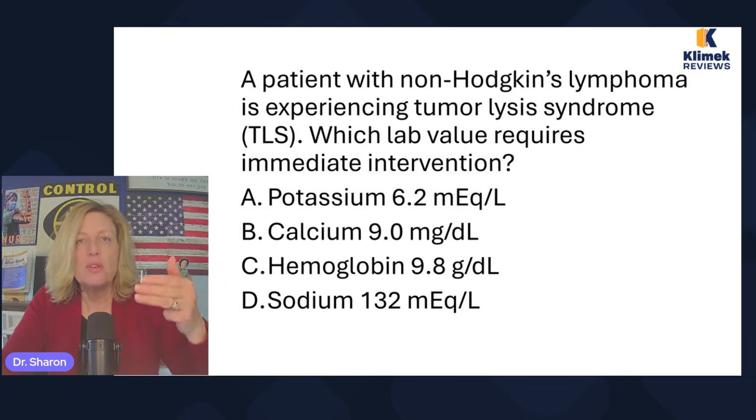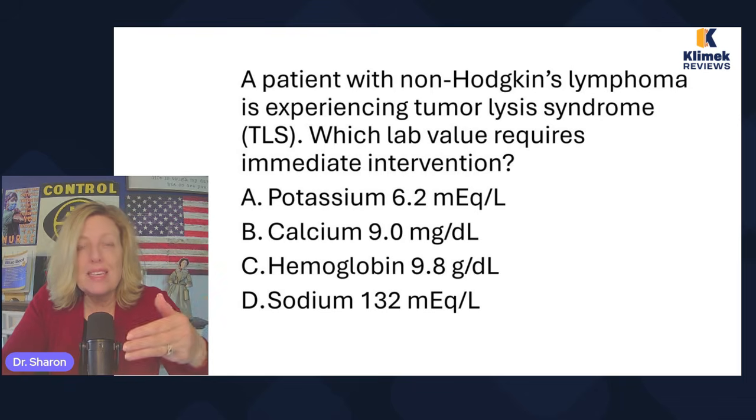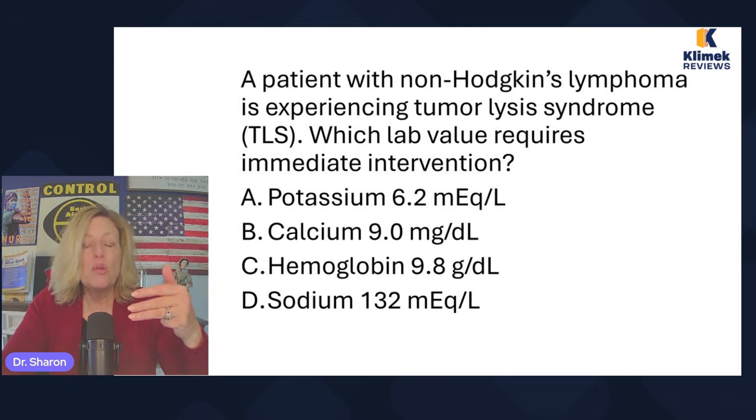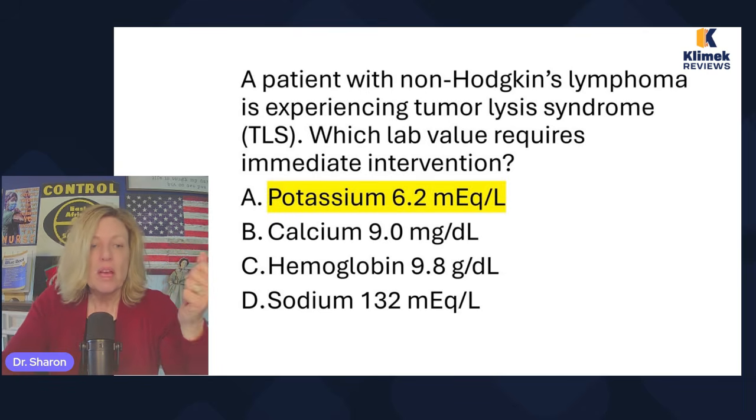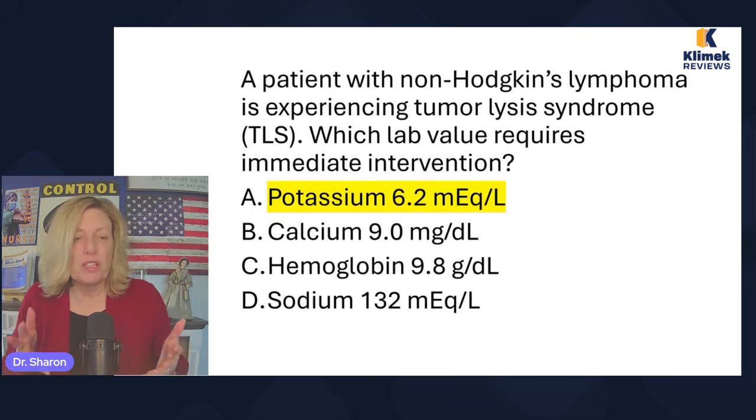B labs, you just have to assess something. D labs, you have to do something. So if you had taken the NCLEX review, I would say this is a D lab. You have to do something about the potassium. But if you haven't taken that, let me explain to you why that is.